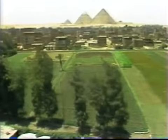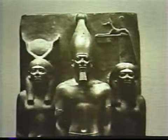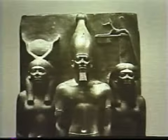Again, if you look at the pyramids and then you look at these three kings, according to those carvings, they match the image that we have of native Africans. They are native Africans. They are Africoid, Negroid, black kings of Africa.